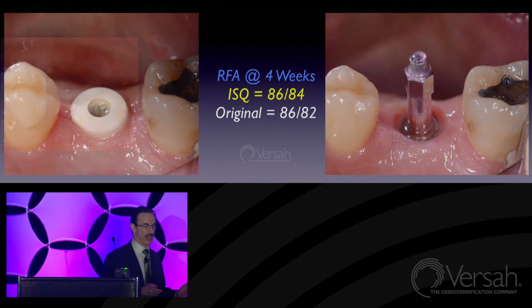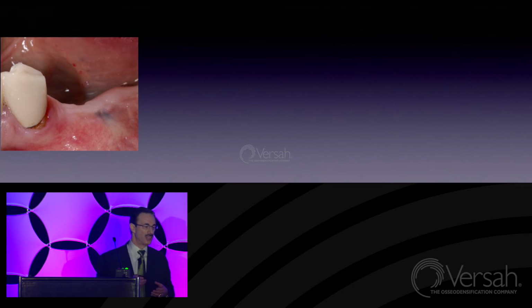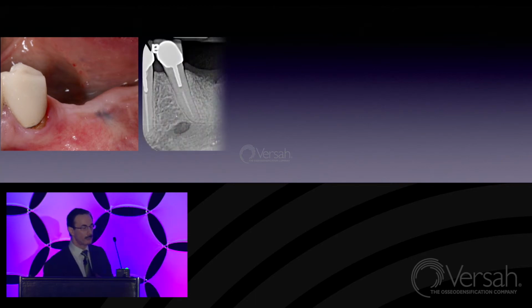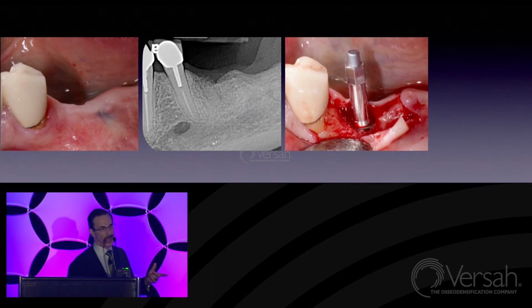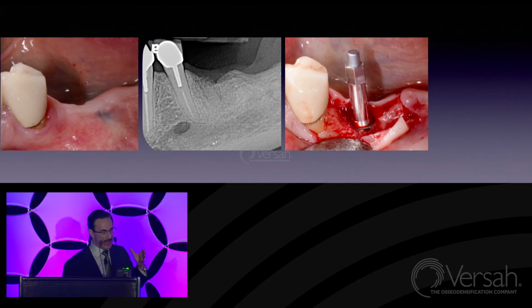Here's another scenario. Again, an edentulous patient. This is a woman who's in her mid-60s, came to me for an implant. I had not extracted the tooth. The tooth had already been out. In the former case, I had removed the tooth months prior. So in this scenario, again, I placed the implant.